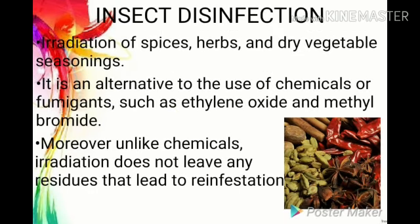Insect disinfection. Irradiation of spices, herbs, and dry vegetable seasonings is an alternative to the use of chemicals or fumigants such as ethylene oxide and methyl bromide. Moreover, unlike chemicals, irradiation does not leave any residues that lead to reinfestation.